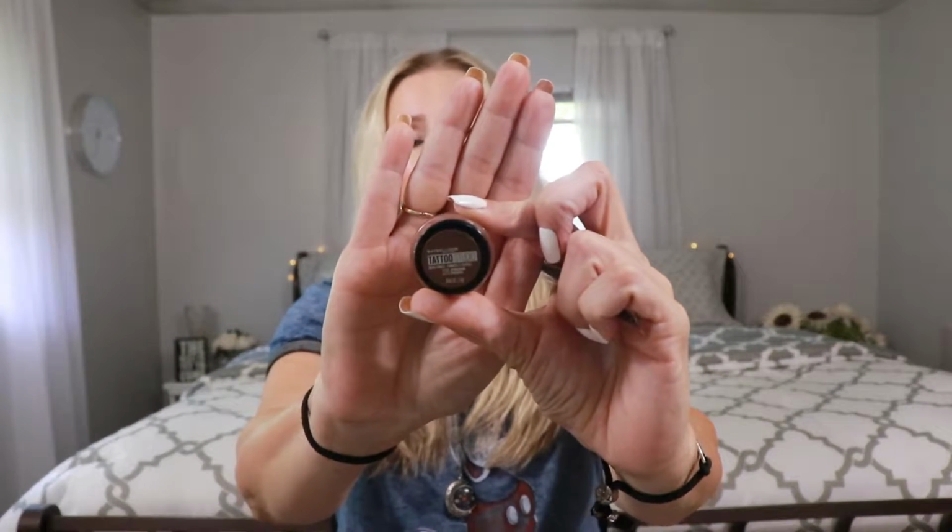Okay, but I also decided that I wanted to try something new. So I'm sort of back and forth with my eyebrow products, but this is the Maybelline Tattoo Brow Pomade, and I have used this a couple of times. I've only had this a short time, but it comes with the brush. Let me take it out of the packaging. It comes with the brush as well as the spoolie on the other end, and I love this product as well. I'm obsessed with it.